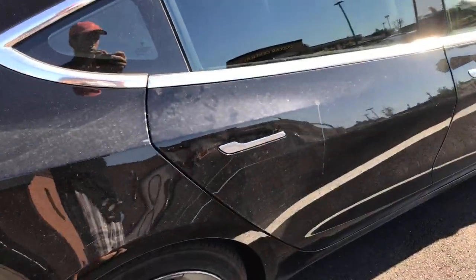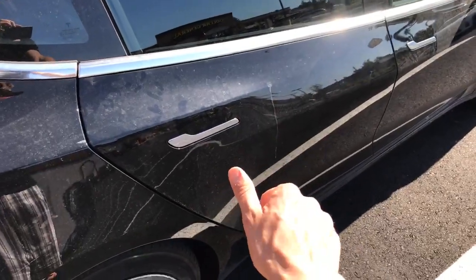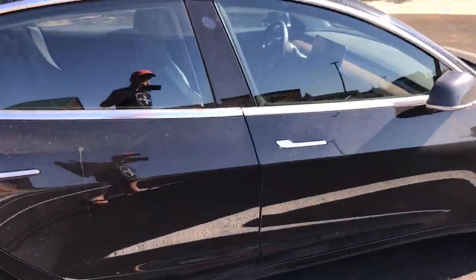So the way you open the door on the Model 3 and the Tesla Semi is you press right here and then you pull with your fingers. So it's almost a push with the thumb and pull with the fingers. Same on the front and the back. So that's an interesting thing.